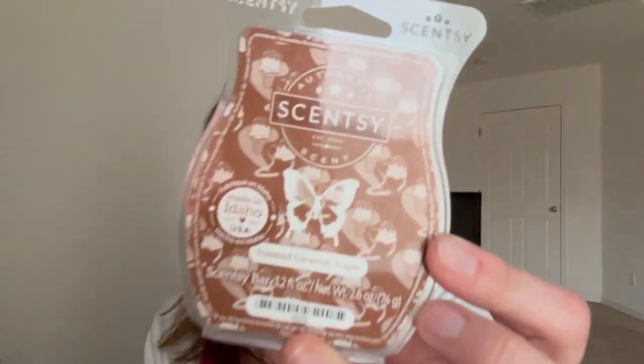And then from my reaction, this shouldn't be a shock to anyone. Toasted Caramel Sugar. You guys, this is so good. Seriously, this one is going to have to go into my club, as long as it performs really well. It's amazing. Oh my gosh. So Toasted Caramel Sugar. Really good. I did like caramel. Oh yeah, I forgot to smell this one again. Yeah, no, I like the order. Okay. So yes. So there we go.